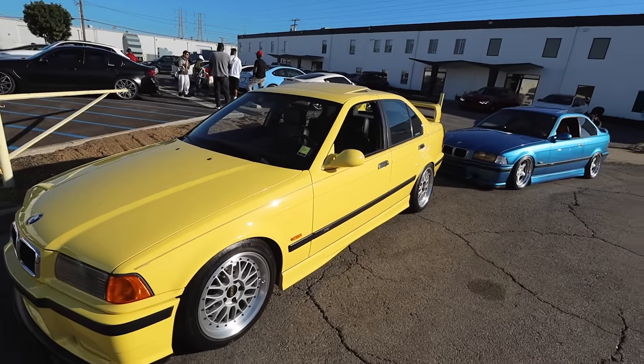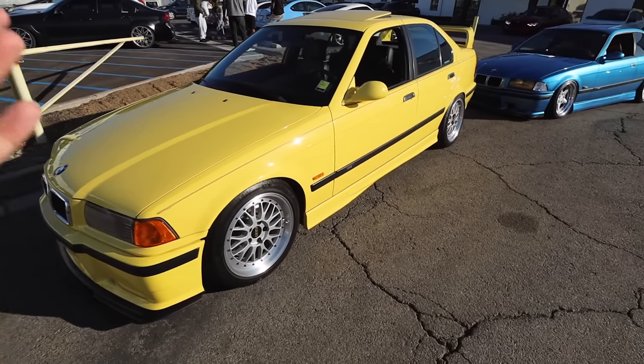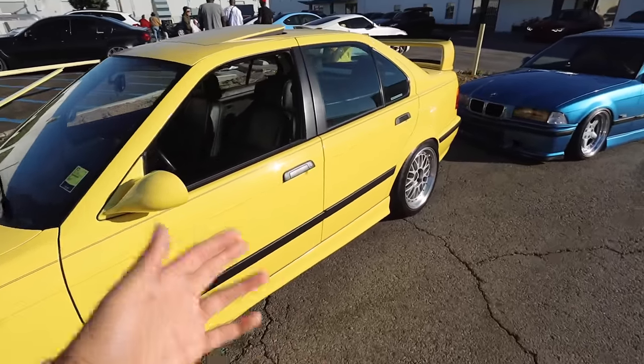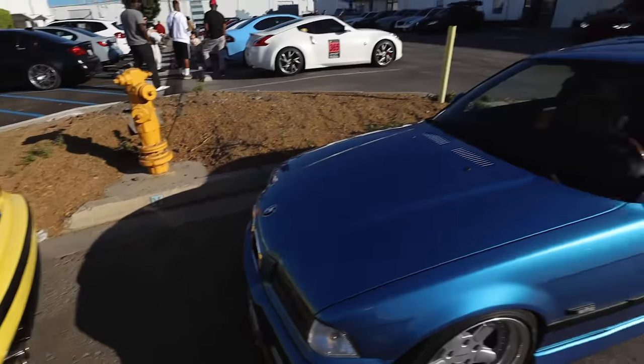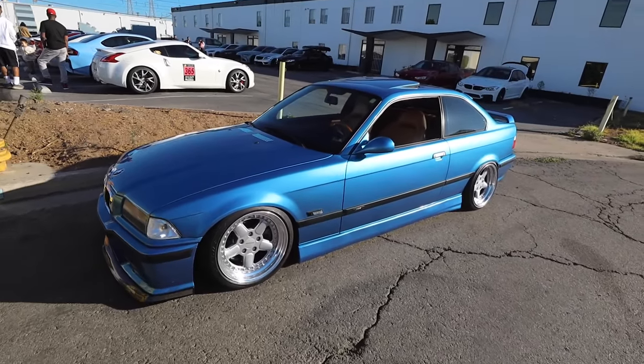Same color as our M Roadster back home in Michigan. Beautiful spec with the BBS wheels. You know it's a manual. Gorgeous car. Also has a spoiler on it. I think this is an Estoril Blue coupe.